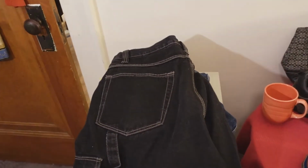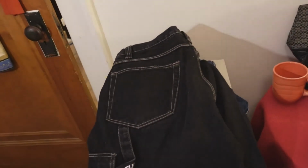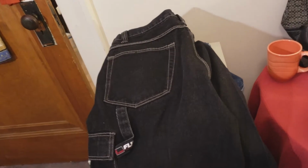I'm actually not sure what these might go for. I remember looking at Poshmark. They go anywhere from like $35 to $50 on Posh. I couldn't find much on eBay for this particular brand, so I might stick to Poshmark with those.